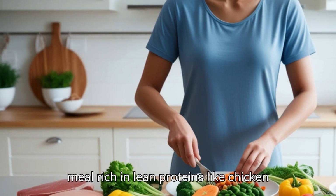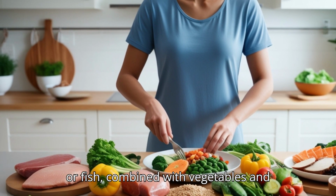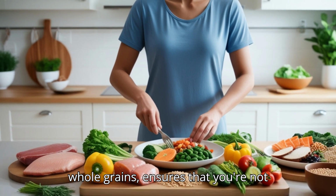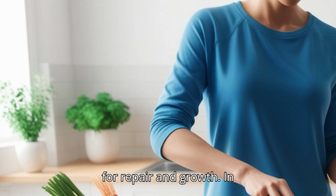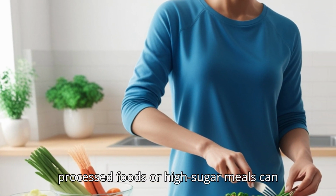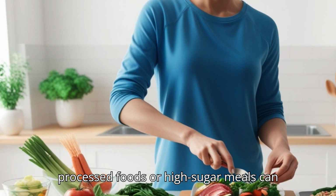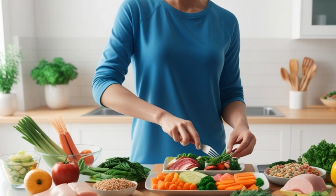For example, a meal rich in lean proteins like chicken or fish, combined with vegetables and whole grains, ensures that you're not only satisfying your hunger but also giving your body the nutrients it needs for repair and growth. In contrast, breaking your fast with processed foods or high-sugar meals can lead to energy crashes and negate many of the benefits of intermittent fasting.